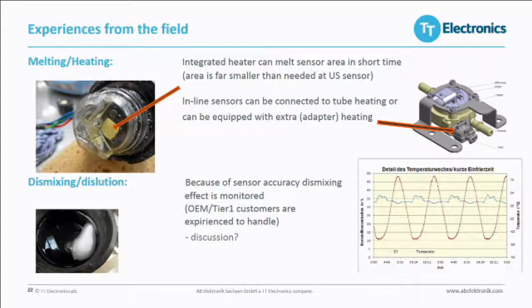So that means if the sensor is on the bottom, we always saw that for a short time the signal goes up. It doesn't mean that the signal is wrong, but the concentration goes up. And this is an interesting point. The sensor is not wrong. It's always the feedback from the customer coming from the test: your sensor is wrong. But the sensor was not wrong. The sensor showed the real condition inside.